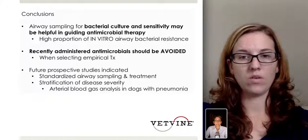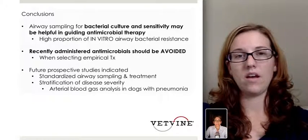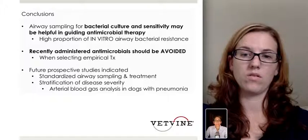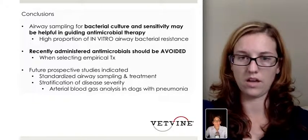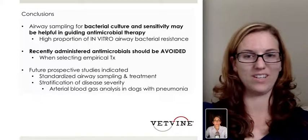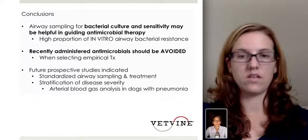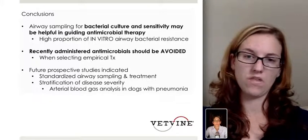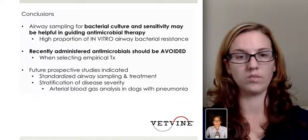Recently administered antimicrobials should be avoided when selecting empirical treatment. I think that overall, if we're the second or third veterinarian seeing this patient and they're not getting better, we're usually going to choose another antibiotic. However, some people just feel like they have to keep that Clavamox on board because maybe it's doing something. And I think that this study supports that we definitely need to move away from whatever antibiotic is being used currently and choose another one completely.